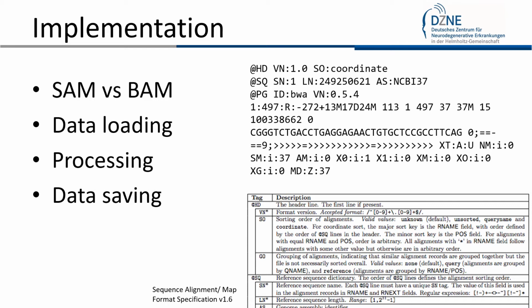The other format that can be used is the so-called BAM format. It's a binary version of the SAM format. Both formats are defined in a central format specification, currently at version 1.6. And basically, you get this binary representation. You have a number of reads that are being combined into blocks, and these blocks then get zipped and concatenated into one larger file. In our implementation, we now focused mostly on parallel data loading and parallel data saving, and did some small modifications to the processing and in particular the sorting in between as well.